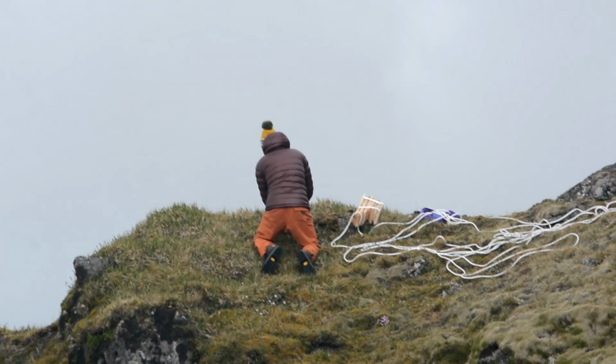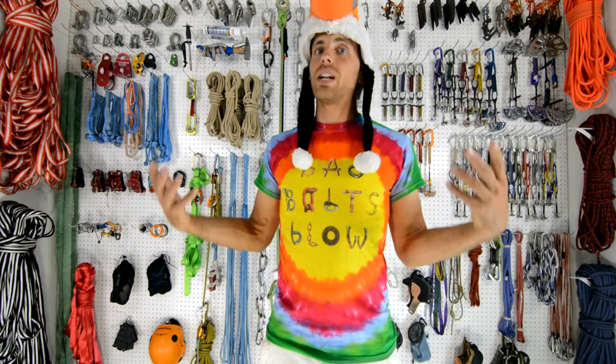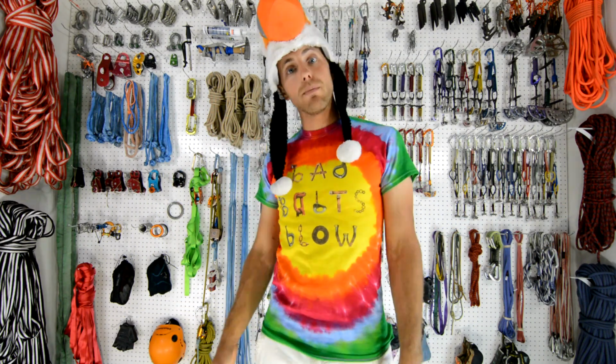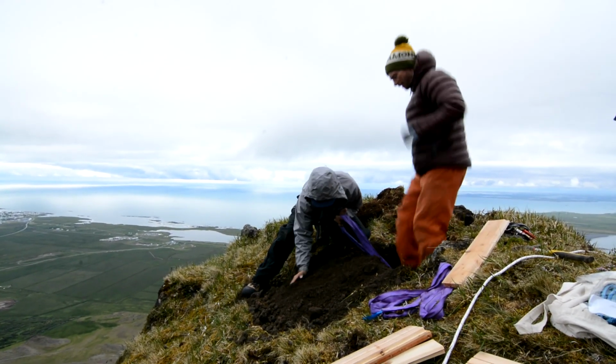We grabbed a couple meter-long pieces of wood before we headed up there in case we had to build a dead man anchor. And now that we've done a dead man anchor, let's talk about things that you should know about them. Obviously, the thing that holds it is being buried in the ground, so make sure it's deep enough.